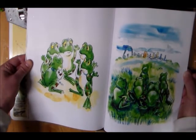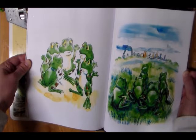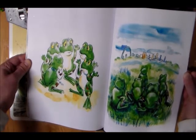Oh, the frogs have to think about what they're gonna do. Maybe they might have to get back home the hard way. What do you think?